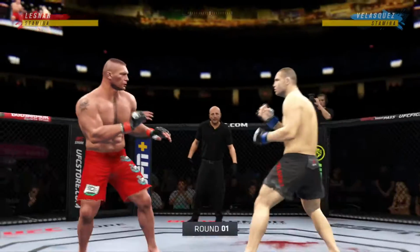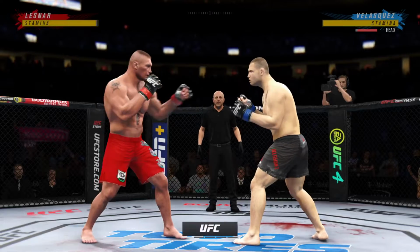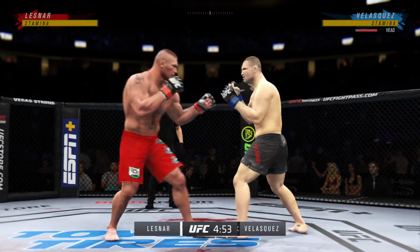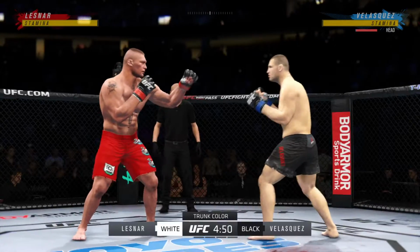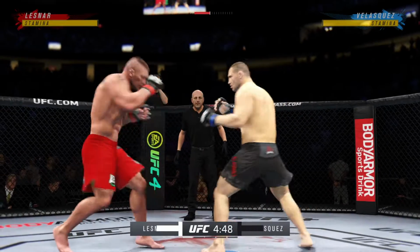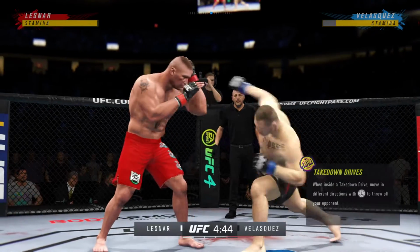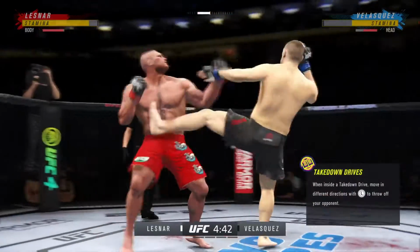All right, so here we go, round one. I can barely hear myself think in this arena right now. Two of the most dominant, well-rounded fighters in this division. I mean, these guys are the best of all of mixed martial arts. They can do everything when they're locked inside of the octagon. I'm so excited to watch the highest level of MMA.